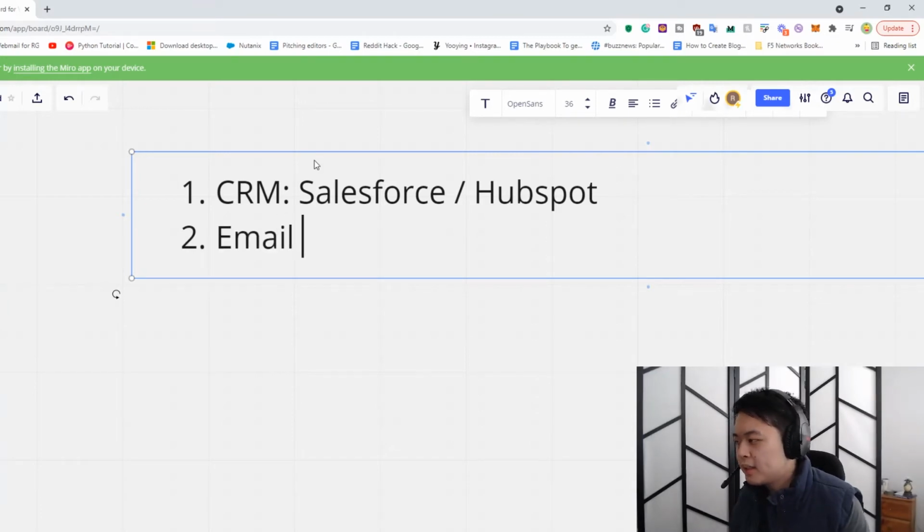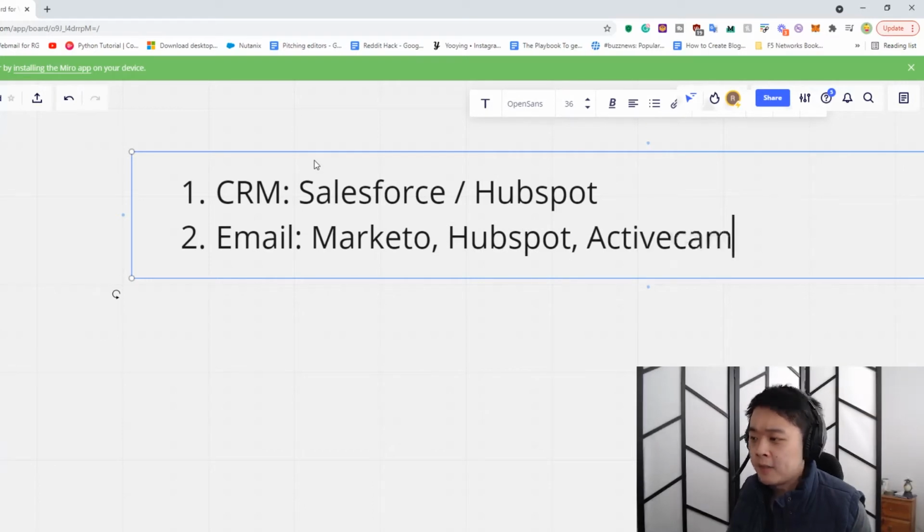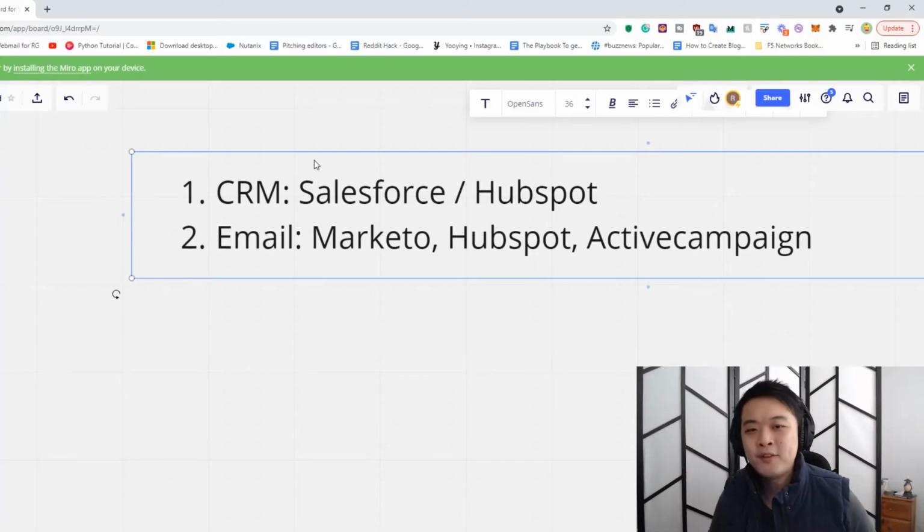The second one is your email tools, or whatever you want to call it. And generally there's a lot of tools out there. Marketo is probably the biggest one for tech companies, but you have other ones like HubSpot as well. You have ActiveCampaign, you have Autopilot. It's going to go over the page. Anyway, you know the point. So there's a lot of tools out there.